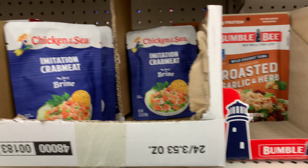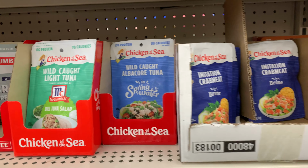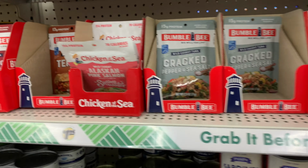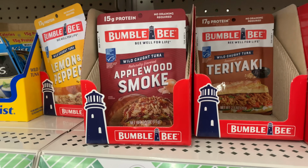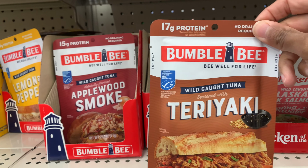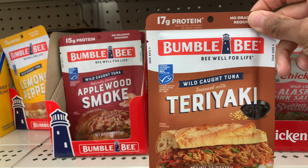And then they have different flavors there as well. They have imitation crab meat, wild caught albacore tuna, and then just again, more and more flavors. And look at this, they had a teriyaki flavored wild caught tuna. I have not had that before. I mean, it sounds really good. I think I'm gonna need to try that.